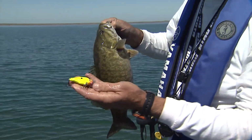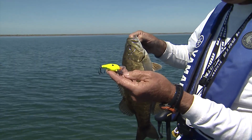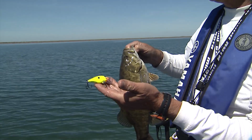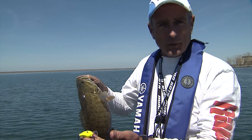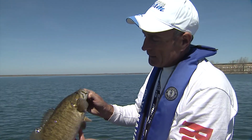Look at that, there's that little Rapala Scatter Rap. It's the small crank in a bright yellow color. Now the reason I'm using this bright yellow color, even though it's nice and bright out, is because these smallmouth were only feeding earlier in the morning and later in the afternoon. So what I'm doing is trying to get them to strike.